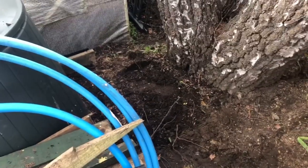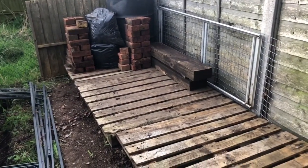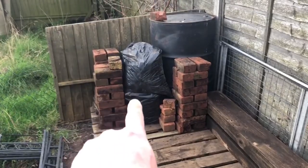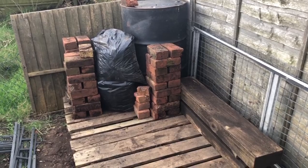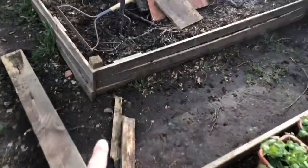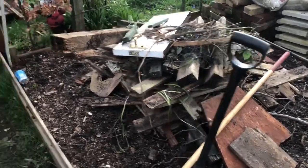Right, I've cleared them bricks away, as you can see. It's still going to be a storage area, but it's going to be a lot more organised, if you can say that about a storage area. But yeah, I'm probably going to move them bricks around or whatever, but it will be a lot neater. And as you've seen, I've got rid of a load of old rubbish and a load of old wood. I still need to burn that, but yeah.